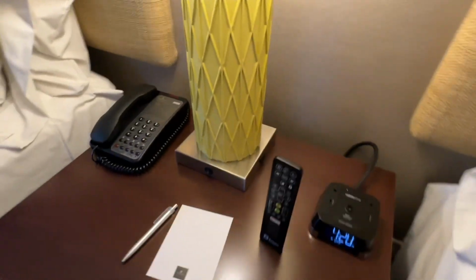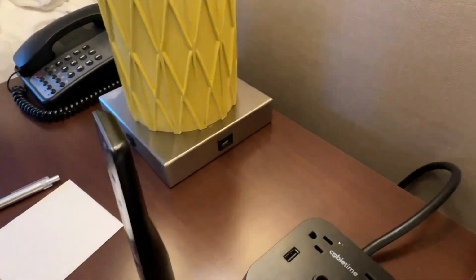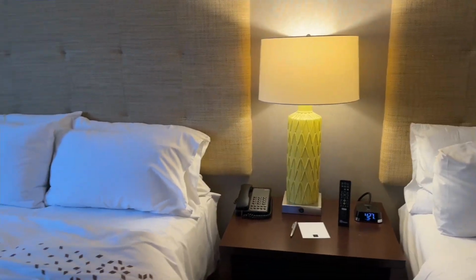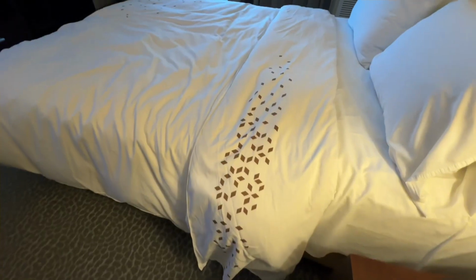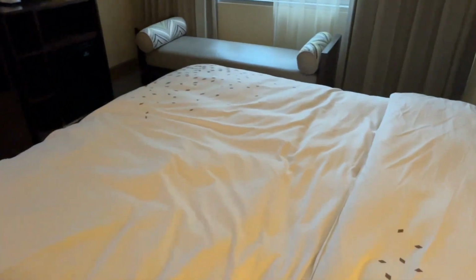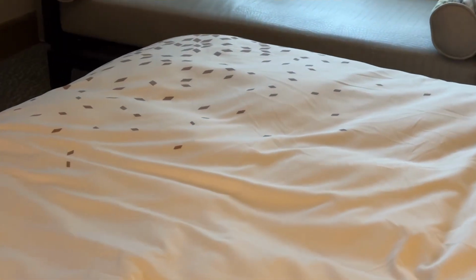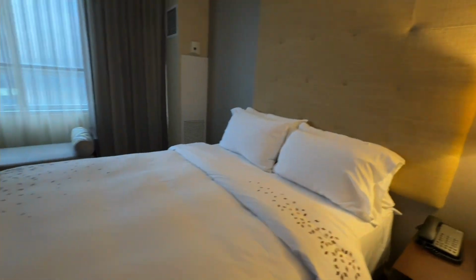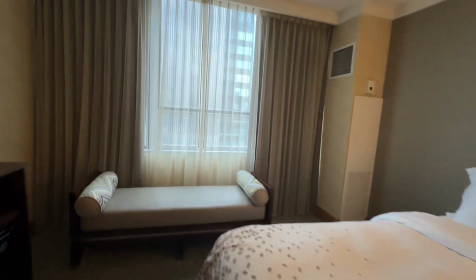There's plugs on both sides of the lamp, so you each kind of have a place to charge your phone and everything. And it was just such a cute little design on there. Kind of looks like leaves that are blowing from one side to the other, or like confetti or something. But we were in a party mood, so it really added to our already happiness.